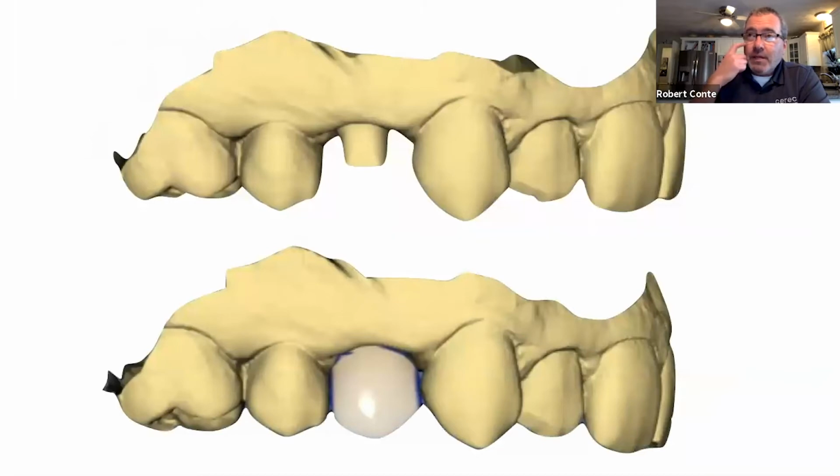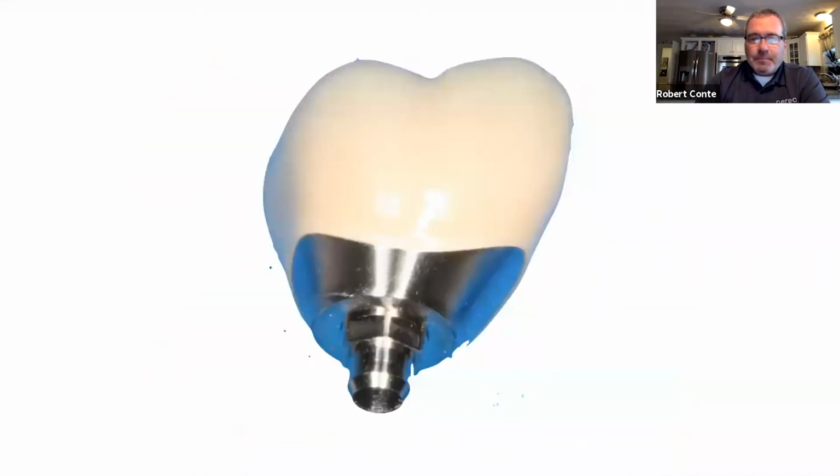But the beautiful thing with this particular workflow is that they're going to send you back this core file. You're going to upload the core file back into your CEREC system, and then you are going to design and mill the crown in office. So again, it's about controlling cost. There's the fit of the Atlantis abutment to my crown. Again, very intimate. It's a pure digital split, no second impression.